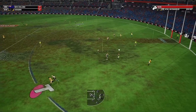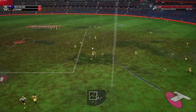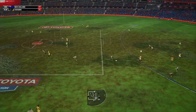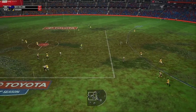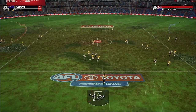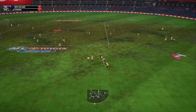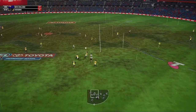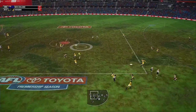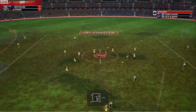And the mark will be paid. Puts boot to ball. Great mark under pressure. He flicks it over. He gets his hands on the footy. Does well to cut off the kick. Goes with the kick. They chase after the loose ball. Fends off the tackler. Clears the congestion. He gets above the crowd.